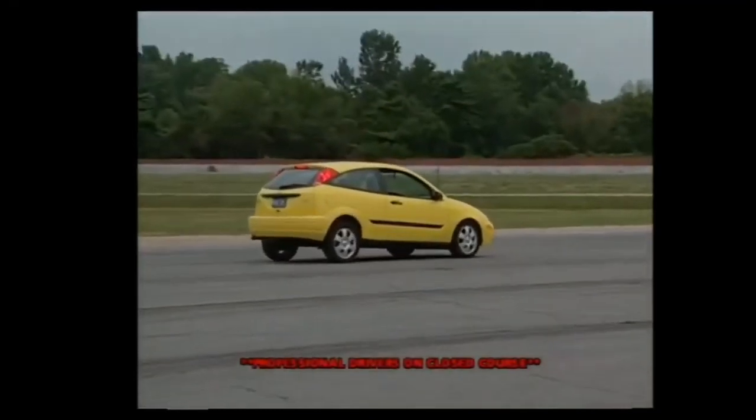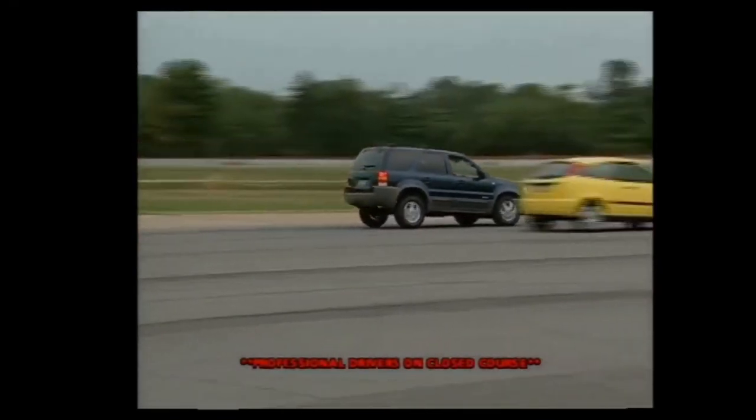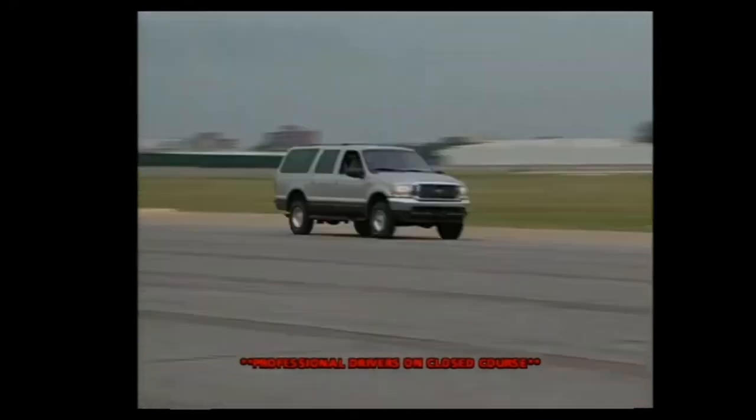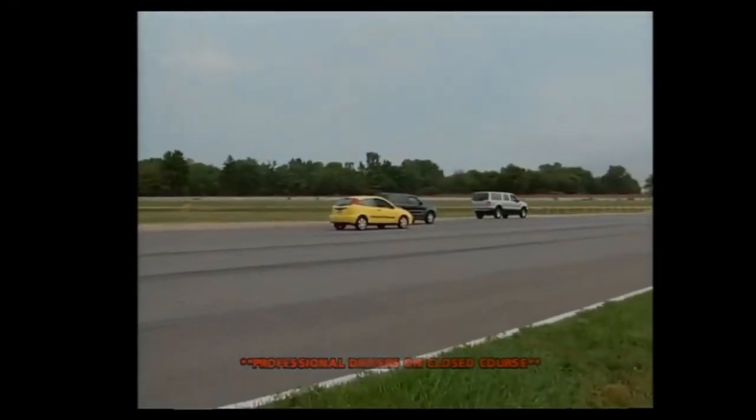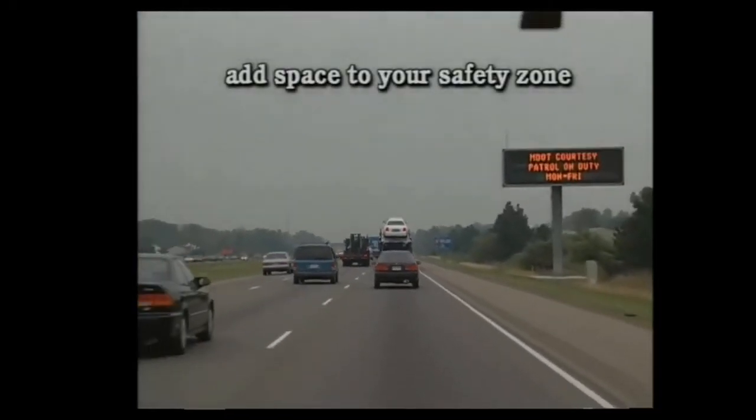Watch what happens when a compact car and an SUV both hit the brakes at 60 miles per hour. The SUV travels much farther before it comes to a stop. That's because it's heavier. Same thing with a full-size passenger car or any vehicle with lots of weight. That's why you have to add extra space to your safety zone when you're driving a heavier vehicle on the highway.